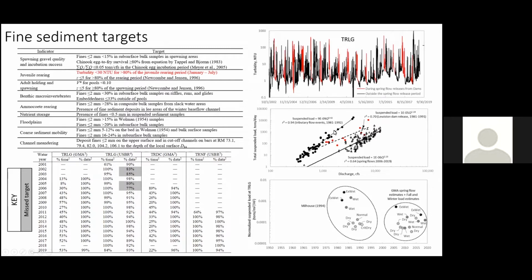And further support for that is, you can see this curve here shows the suspended loads in tons per day in 1981 to 1992 during tributary flow events. And then during Lewiston Dam releases in that same period, you had slightly lower daily loads, but then in the ROD flow period, 2006 to 2019, we see the loads decreasing quite markedly. So a lot less suspended sediment available for transport in the river. Also, you can see the same thing here, where the loads normalized by drainage area and flow are a heck of a lot lower in more recent years than they have been in the past. So less fine sediment available for transport, lower turbidity.